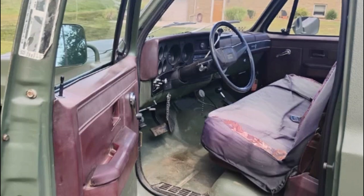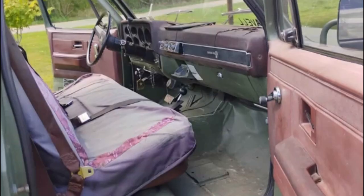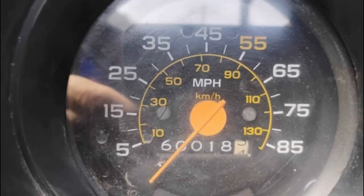No frills, just business. The body's in decent shape for its age, though it does need a little TLC, but the bones are solid. And the long bed gives you plenty of hauling space whether you're working the land, towing a trailer, or starting a classic diesel restoration.